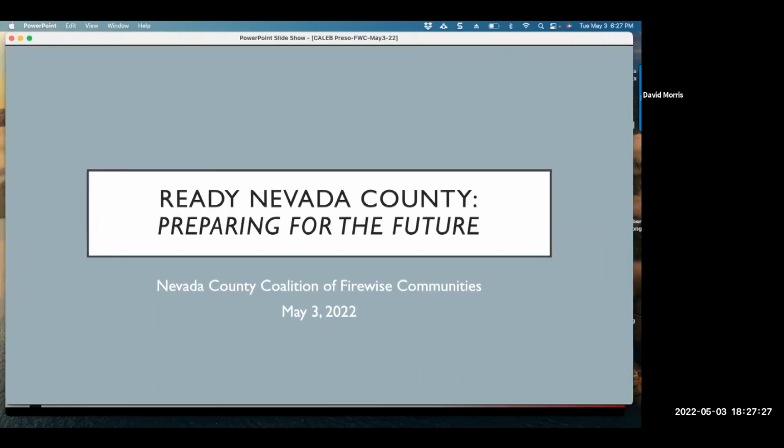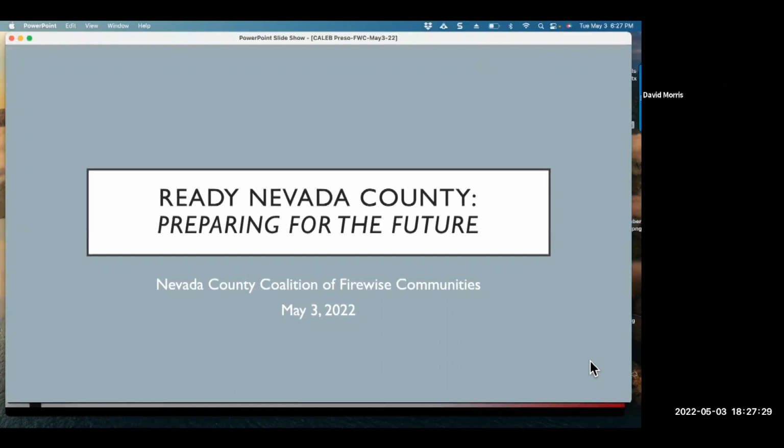So much of the Ready Nevada County program is focused on individual action, individual stewardship of your properties. What I want to talk about tonight is, and I have a slide up that says Ready Nevada County, Preparing for the Future. I want to engage you in a conversation, and those of you online, if you could use the chat and we'll pull from that: what is it that we need to do as a community that's beyond what we can do as individuals?